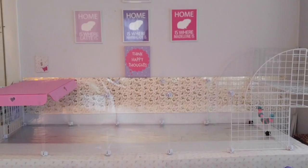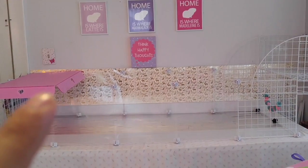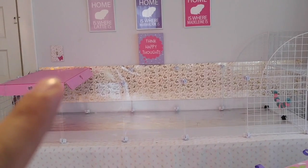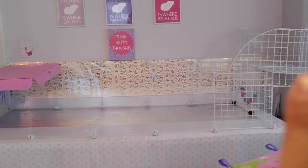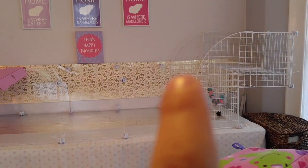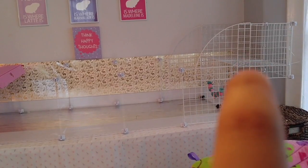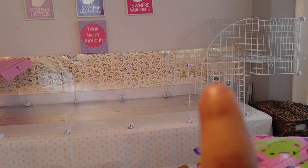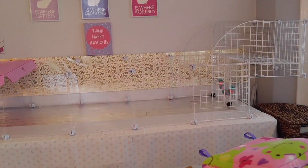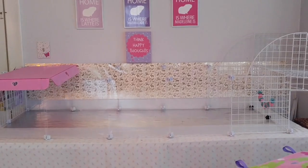Okay, so as I was saying, I have 8 pictures, 1, 2, 3, 4 in the front, 4 along the wall in the back, and then I have a total of 12 square grids, so that's 1, 2, 3, 4, 5, 6, 7, 8, 9, 10, and then 2 that go on the bottom right there, which is 11, 12. And then I have 2 half circle grids. I'm not really sure what they call them online, but I have 2 of those. And so that's what keeps the pigs inside the cage.